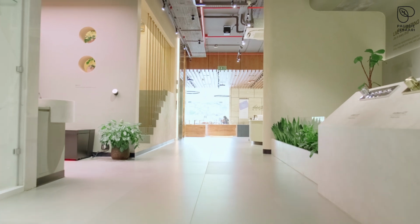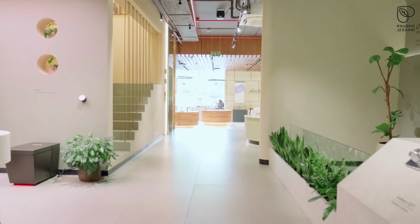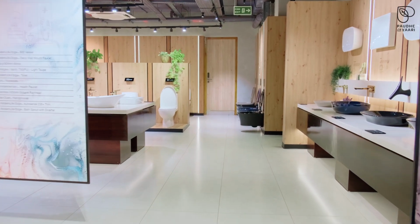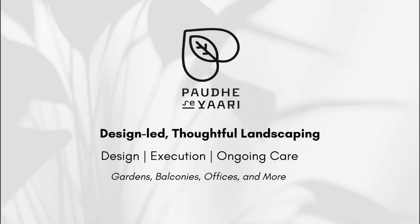And we don't stop at styling. We are here season after season, keeping it all alive with our post-maintenance services. Paudhe Se Yaari, where plants belong, thoughtfully, beautifully, endlessly.